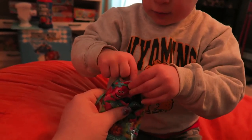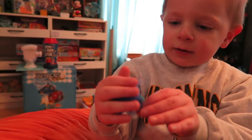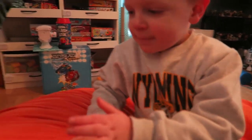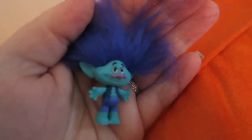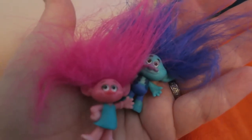All right, let's open the other one. What's the second one? Branch. Oh, we got Branch. We got Poppy and Branch. Look at Branch, if the camera will focus before it dies. And there is Branch. Poppy and Branch. Are you happy with the ones you got? Yeah. Sorry, it's not focusing and the battery's gonna die, so I can't shoot this again, but yay!